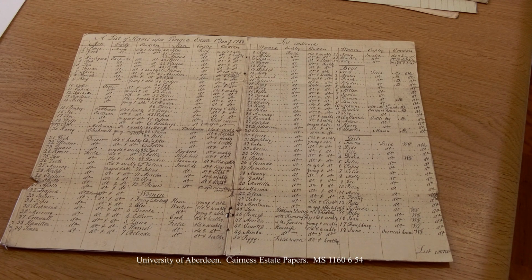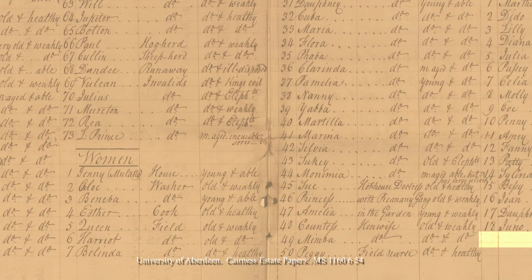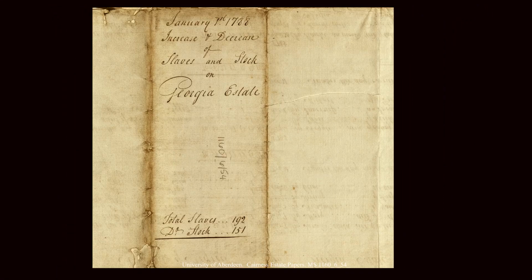Another rare African name is Mimba, also possibly Ashanti from modern Ghana. Mimba's job was to look after the hens, and she is described as old and weakly. It's deeply disturbing to see the records of the enslaved in Georgia side by side with an inventory of stock.